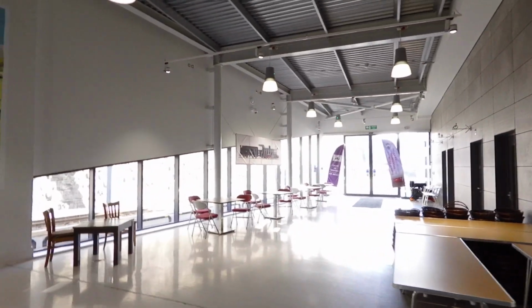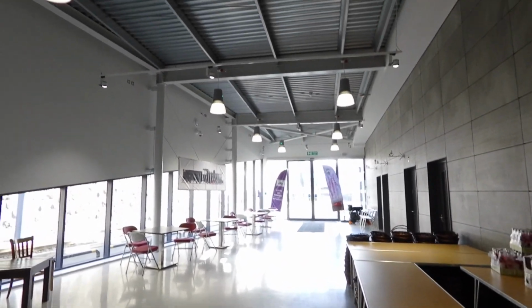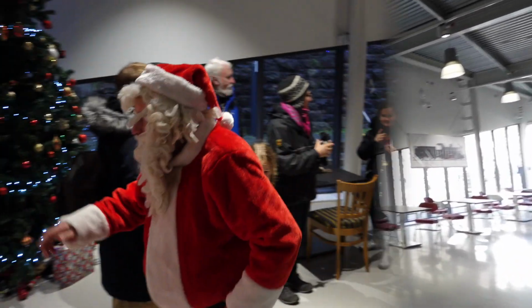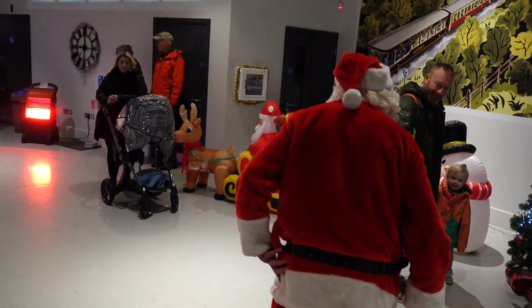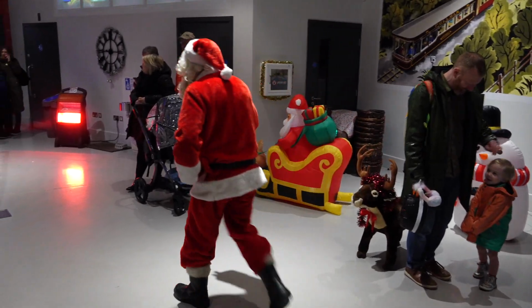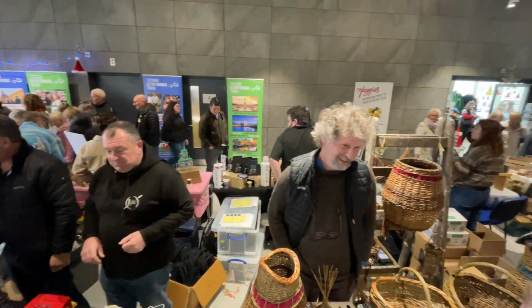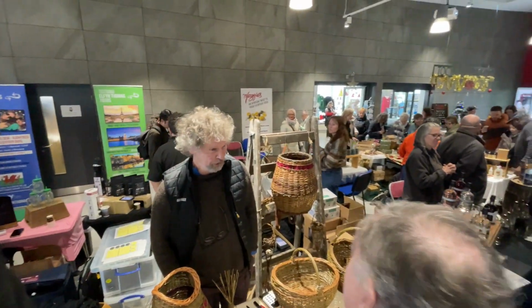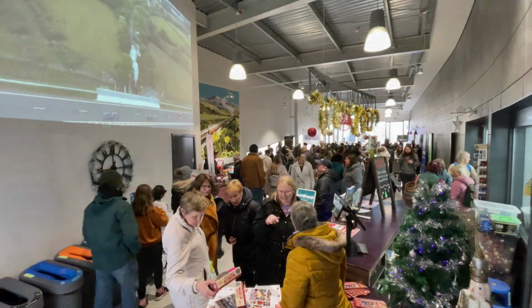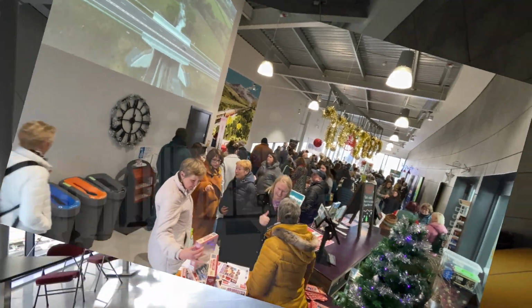Then you will come through into here. This very large, fantastic sized room is our event space. When we have the trains up and running, it is a hive of activity. Our event space is so called because we have events here. We've had our Christmas fairs, we've had the Gwynedd Artisans craft fairs, job fairs, and of course gigs.